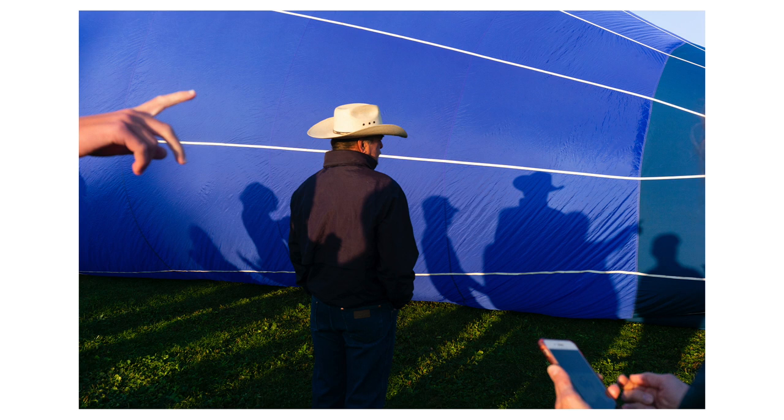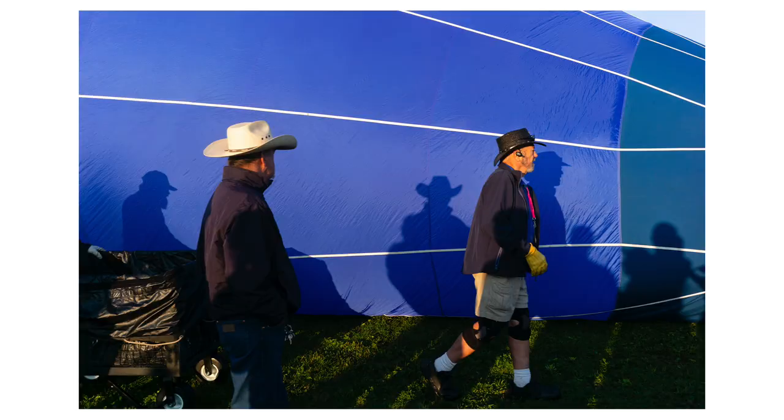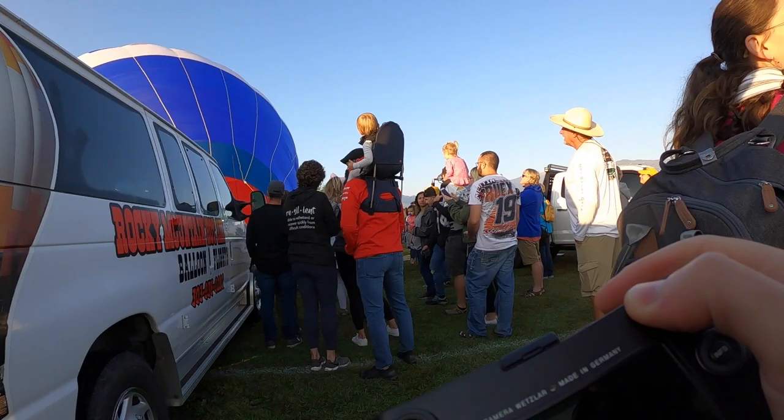I think at the time I thought it was going to ruin the frame, but it gives it maybe a surreal kind of look. Not exactly sure why the hands add to it, but I think this is really cool, and I'm really happy with this picture.